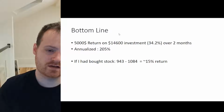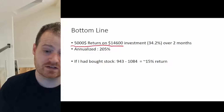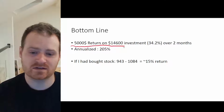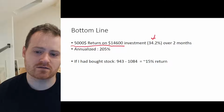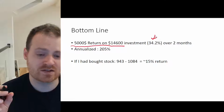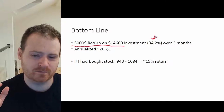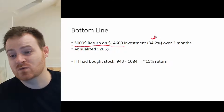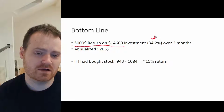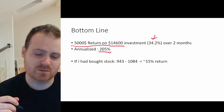Okay, so bottom line, we made $5,000 on a $14,600 investment over 2 months. That equates to a 34.2% return. Now, that would be a great return for a year. For a lot of companies, that'd be a good return for 3 years. So we made that in 2 months. If you annualize that return, that's 205%. It's absolutely amazing. It's more than a double.